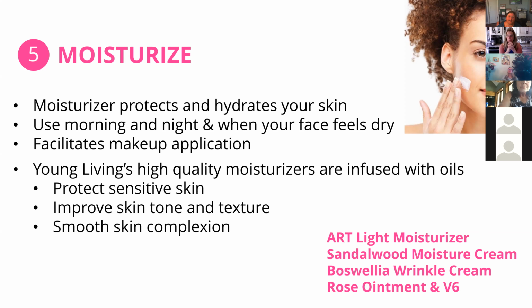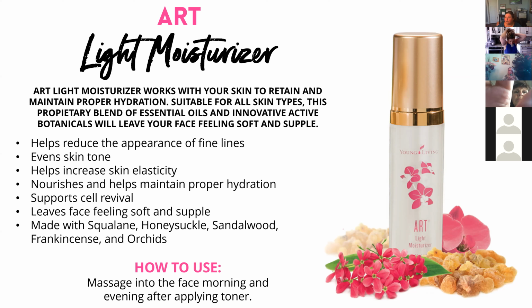So the Light Art Moisturizer is, again, really great for probably most of the year, and for most people that's all they need. But in the winter, we might need a little bit extra, especially in Canada. This Light Art Moisturizer helps reduce the appearance of fine lines, helps even the skin tone, helps increase skin elasticity, which means the tightening, basically, helps with proper hydration, and supports cell revival. It leaves the face feeling soft and supple, which it absolutely does. It has things like sandalwood, frankincense, orchids, and so much more. So this is one we apply morning and night in spring, summer, and fall, and then we might switch to the other one in the winter.